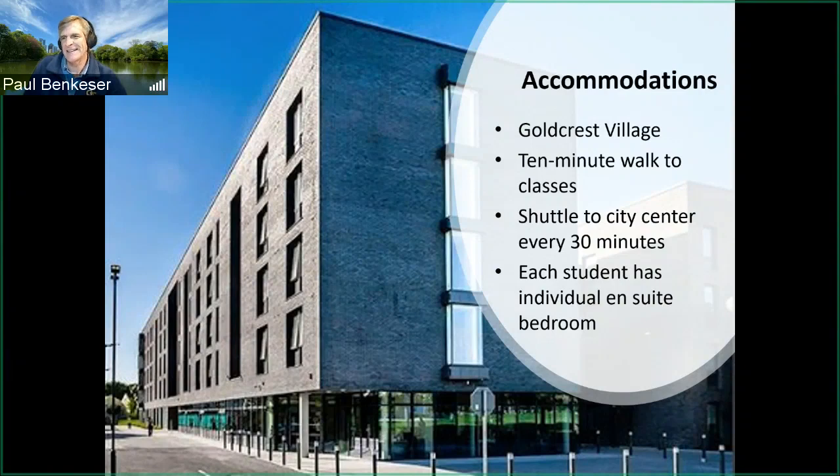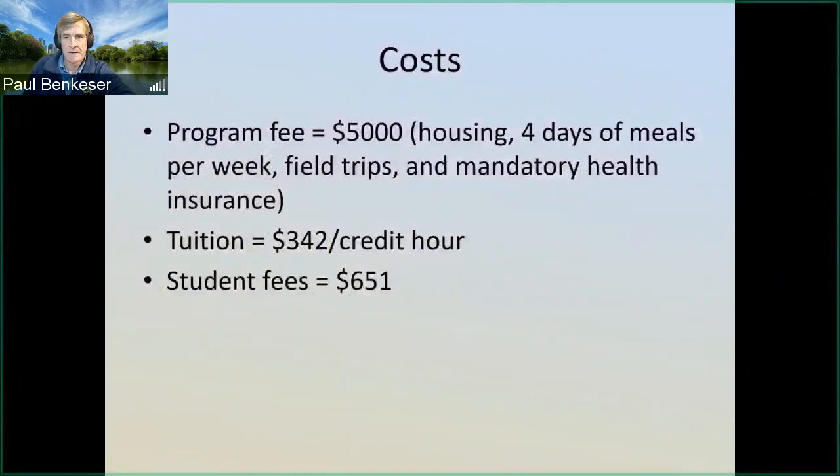It's an easy 10-minute walk to the engineering building where all our classes are going to be held. Each student is going to have an individual ensuite bedroom. In other words, you have your own bath facilities within your bedroom. At least the plan right now is three bedrooms per apartment, with a shared kitchen and living room space within each apartment. I should have mentioned, the Goldcrest Village just opened up a couple of years ago, so it is very new.